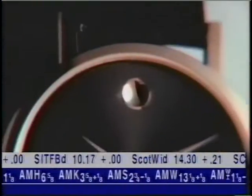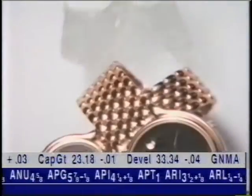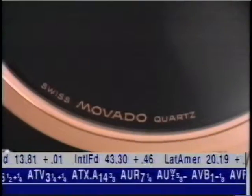The legendary watch dial, exhibited in distinguished museums around the world, is the design inspiration for the Movado Museum collection of watches. Movado, the museum watch.